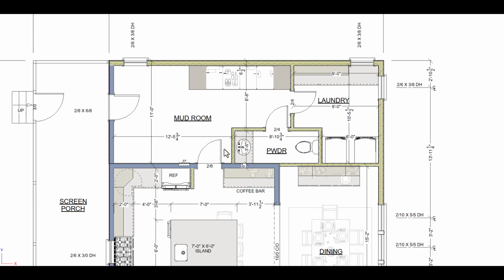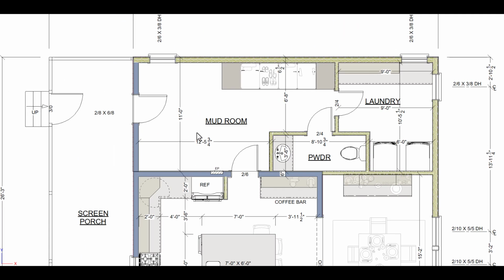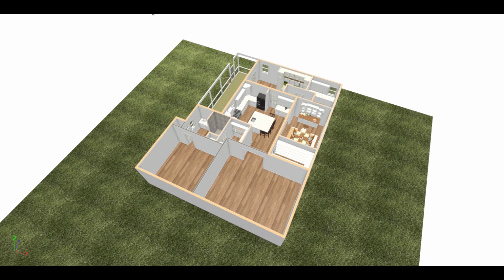And then, this being where you come in from the mudroom, from the screen porch, we've got your bathroom or powder room here, and your cubbies, which we'll see all this in 3D in just a minute. Your washer dryer setup, and then folding area on the other side. So let's switch over and take a look at this from over the top.